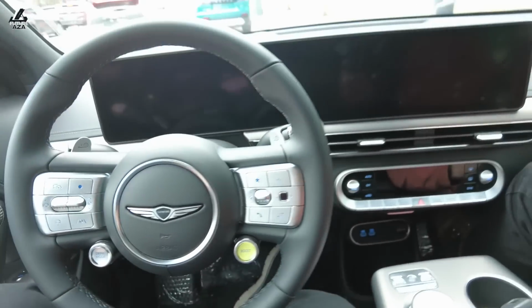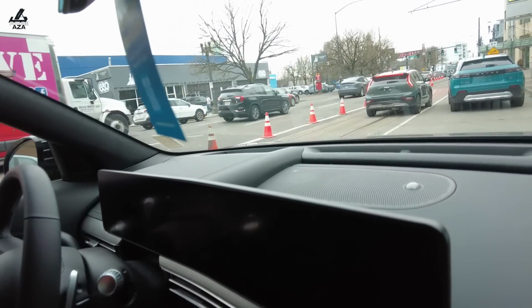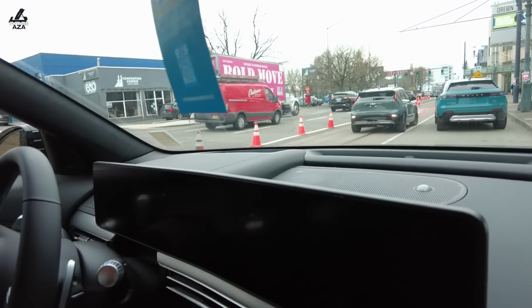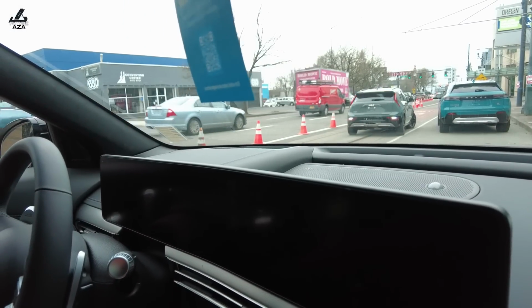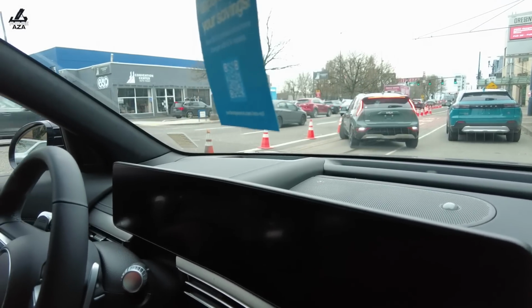Here we go. Genesis GV60 here at the Portland International Auto Show. We're going to check out just how amazing it is. And for starters, what am I looking at here? Should probably put on my seatbelt. I'll hand you that. Got the key just kind of handy. Going to adjust my seat a bit. Tell me anything about this car.